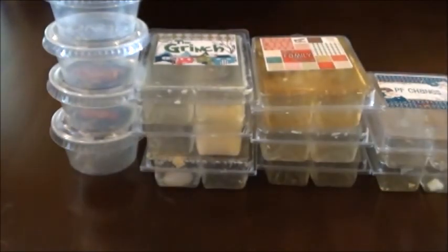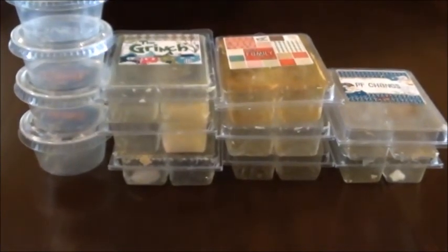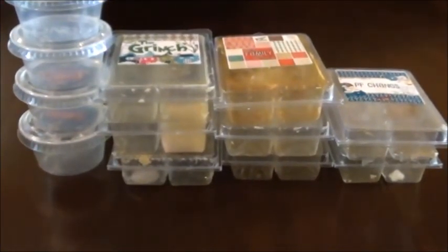I think that's all that I got through for this week. I thought it'd be better to do the smaller amounts, so that I could really remember what I was smelling for my impressions. Oh, by the way, the P.F. Chang's, I actually ran it for about 5 or 6 hours and it was still going pretty strong.